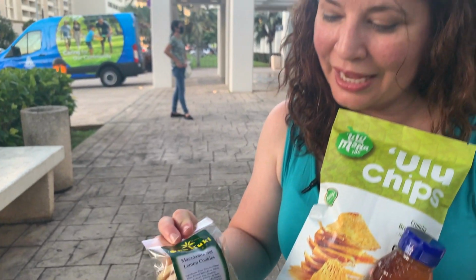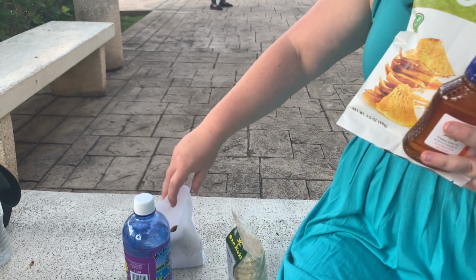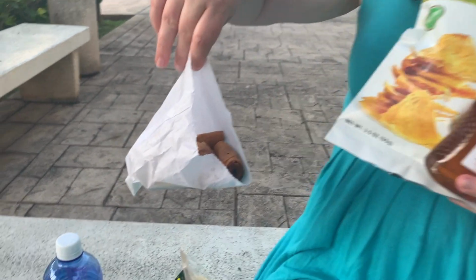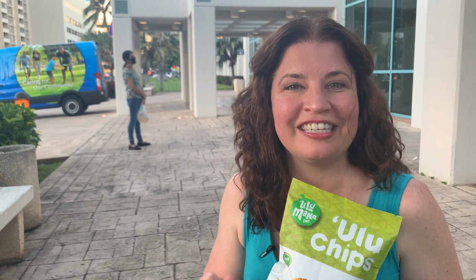I've got myself some macadamia lemon cookies. Morgan and I are gonna share the local water with spring rolls and chicken sauté for dinner. Can't wait to get back to our room and enjoy all of these goodies grown local in Honolulu, Hawaii.